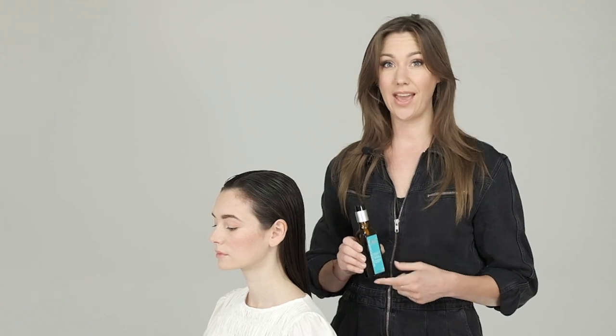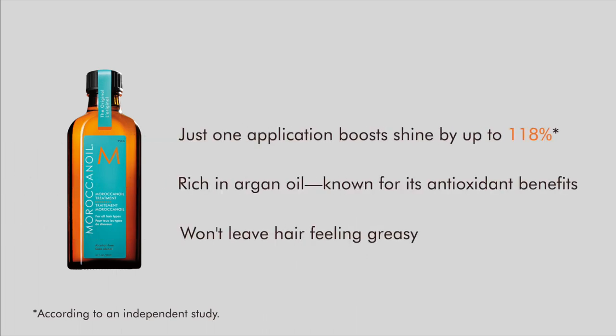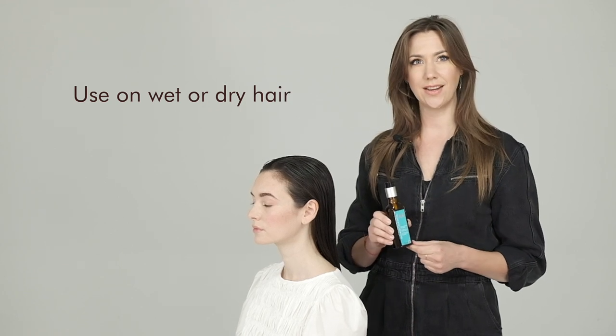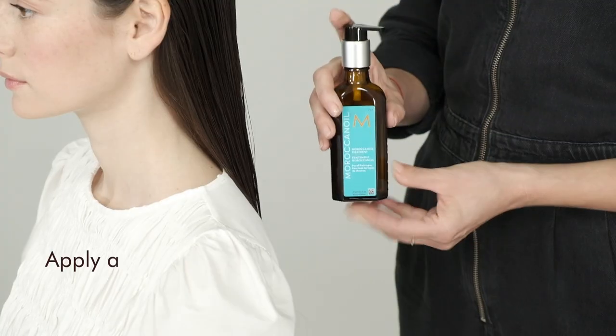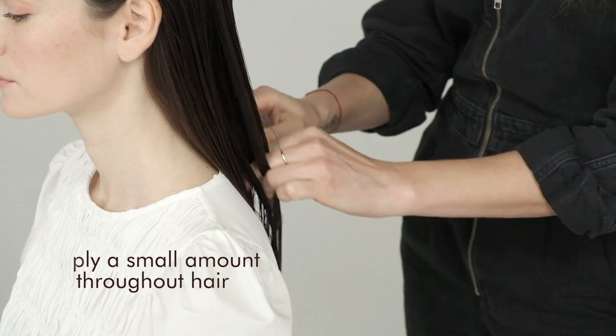Rich in our signature argan oil, known for its antioxidant powers, Moroccanoil treatment is easily absorbed into the hair and won't leave the hair feeling greasy. This iconic product provides conditioning, styling, and finishing benefits and can be used on wet and dry hair. Dispense a small amount on the palms and distribute throughout the hair.